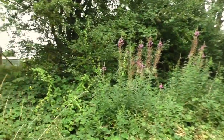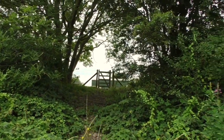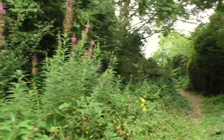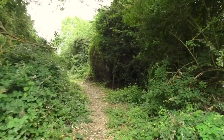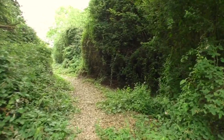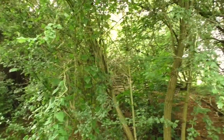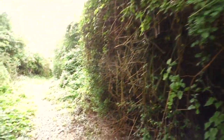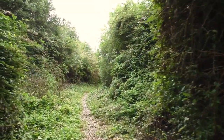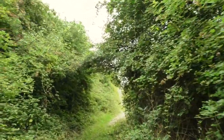Another access point in on my left. Looks like that goes to a farm. And then we've got a bare patch of ballast. And we're now entering a cutting. Okay. And this is all cut right back now. So we're in a cutting.